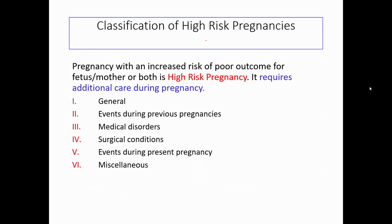Okay. So since we discussed that one of the aims is to screen for the high risk, let's touch on it briefly. We again discussed this in our tutorial as well. I think those who have been posted in obstetrics, we have discussed this topic. So this is just a brief discussion about high risk pregnancy.